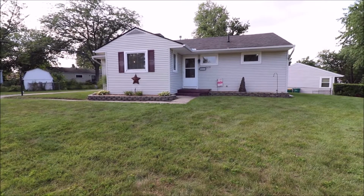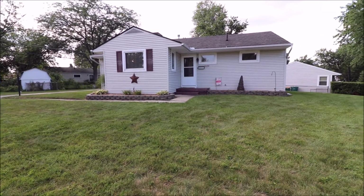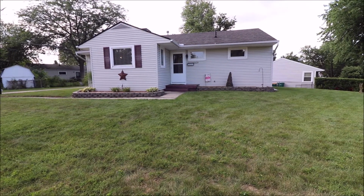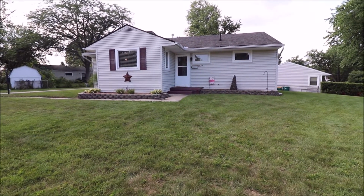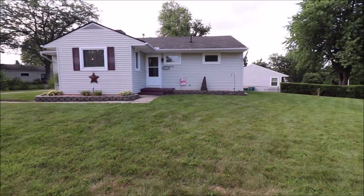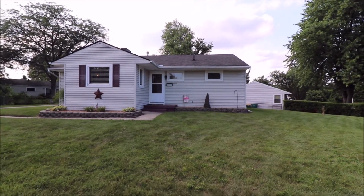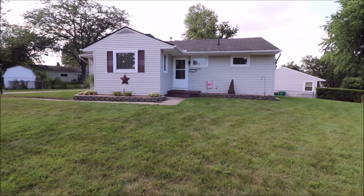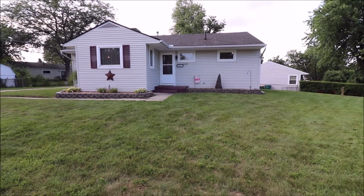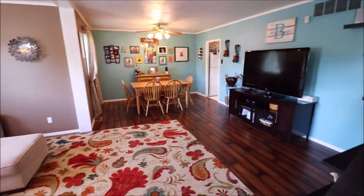Hey everybody, we're here at 1629 Tabor Avenue, Kettering, Ohio, getting ready to put another great one on the market. Beautiful little ranch, unbelievably well maintained. We've got 1,056 square feet here, 3 bedrooms, 1 bath, newer dimensional shingle roof, newer all vinyl siding, really nice landscaping, and wait till you see the inside of this one. It is absolutely fantastic. Let's go in and take a look.